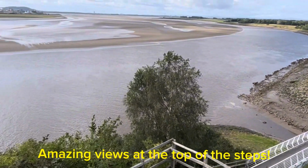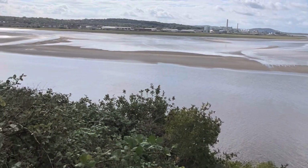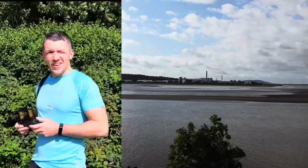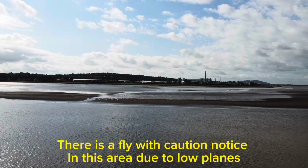Right at the top, top of all them stairs. Hope it's easier going back down. Looks fine. Okay, so we're all set up with the drone now. So let's take to the skies, see what this place looks like from above.